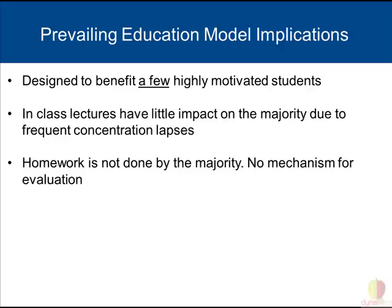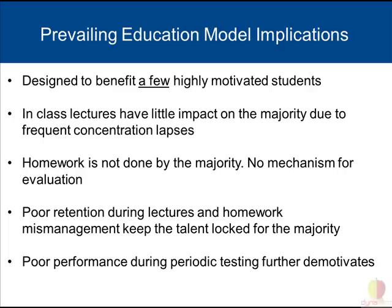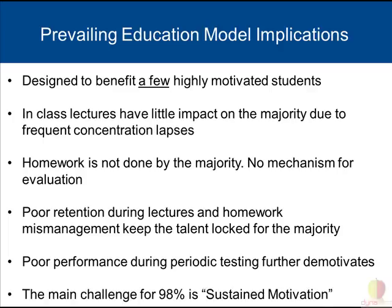The majority of the people have concentration lapses, and the fact of the matter is most of the students do not do their homework, and that's why they keep lagging behind. Poor homework management and low attentivity in the class keeps the talent locked for the majority of the people. And when the tests are conducted, low performance actually demotivates these students. The fact is, the main challenge that we have is that 98% of the student community is struggling with motivation. The currently prevailing three pillars of classroom lecture, homework, and the way tests are conducted are not helping these students. In fact, they are harming them because they demotivate them.